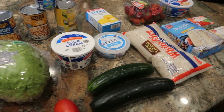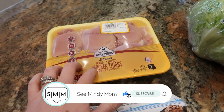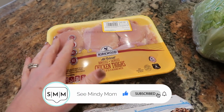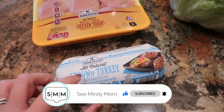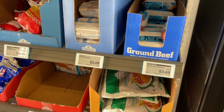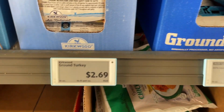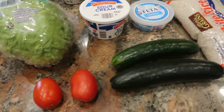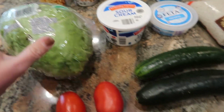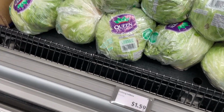Here you see my little Aldi haul for this meal plan. I have about 2 pounds of chicken thighs. If you want to watch this video and decide if you need a little more or a little less, you can do that, but this will suffice for my family. I have a pound of ground turkey, and I find this in the freezer section. And if you are not a fan of ground turkey, they have ground beef right next to that for about $1 more. Produce, I have 2 cucumbers, 1 head of plain old iceberg lettuce, and 2 Roma tomatoes.